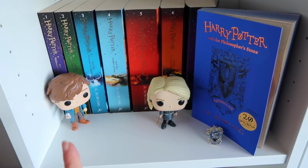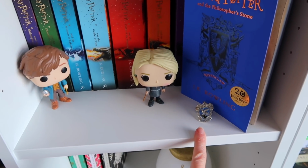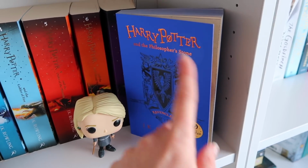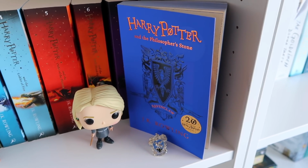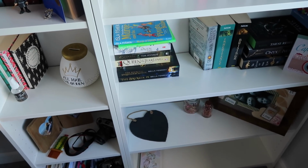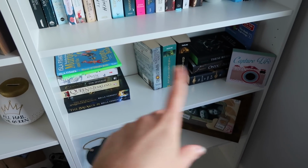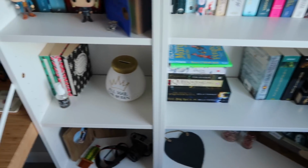This is my Harry Potter shelf. We've got Newt Scamander, Luna Lovegood, my little Ravenclaw badge, and then the special edition Ravenclaw of Harry Potter and the Philosopher's Stone. It gets a little bit messier as you get down here. This is more storage. It will eventually be filled with books, so these are books that I haven't read yet, so we'll just pretend we don't see that shelf.